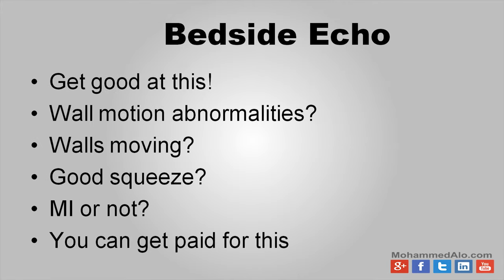Get good at bedside echoes, especially if you're an ER physician. Look at the walls, know what they look like when they're normal so that you know what to see when it's not normal. It's not that hard. Does it look like they have a good squeeze, or is it like all the other walls moving and just pulling one along with them? Are they really having an MI or not? And you can actually get paid for this.